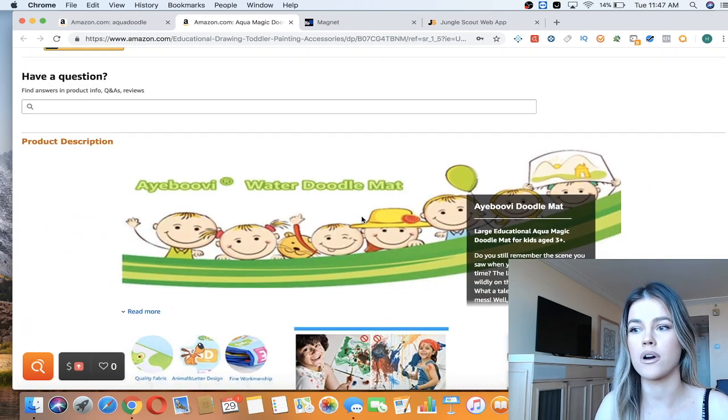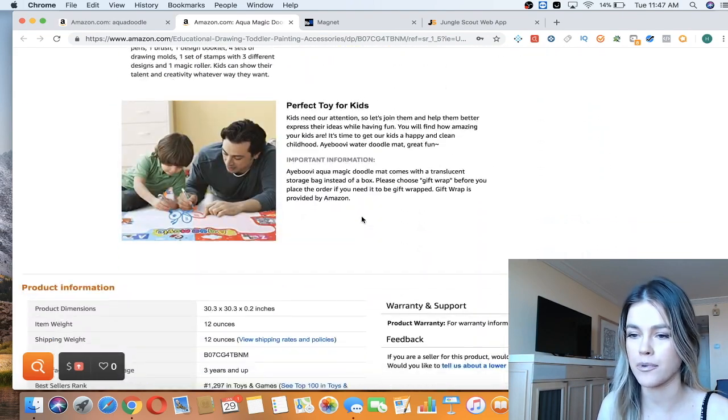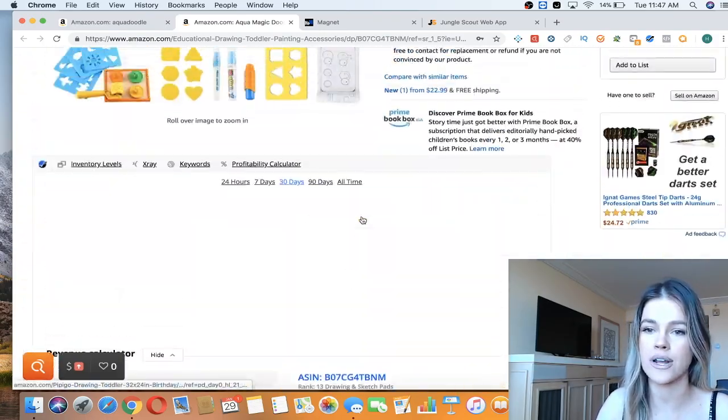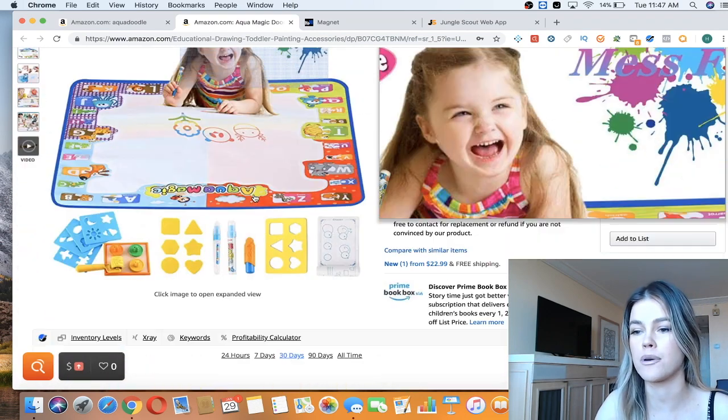So it already gives you a mindset of, okay, I think these people are experienced, they have a team doing all this graphics for them, it might be hard to compete. They have these great lifestyle pictures up here. Everything is pretty much optimized to the max.